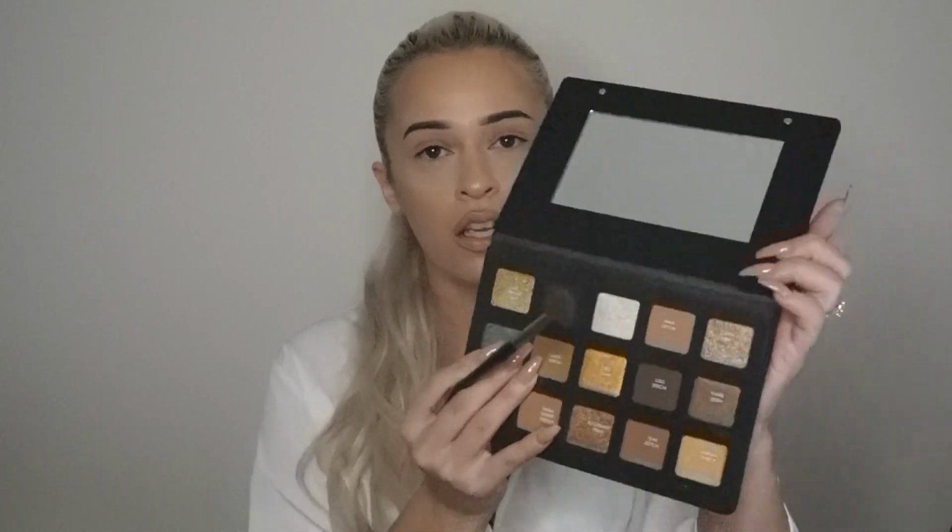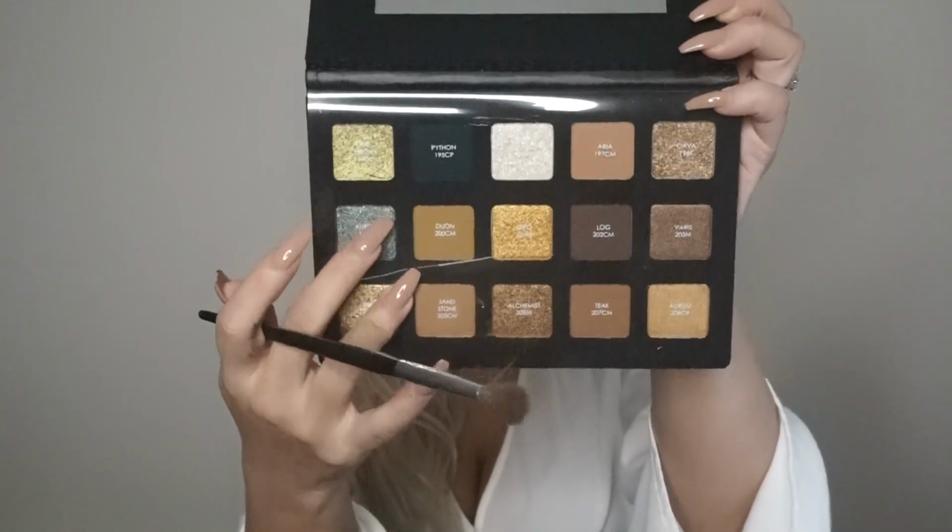I have to say the first thing I liked about this palette was that it came with a thin plastic film. And in this film, you can see the names of all the shades that I'll be using, which is pretty perfect for a professional makeup artist, especially if I'm showing you guys what I'm doing. I can just read it and I don't have to keep turning it around.